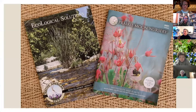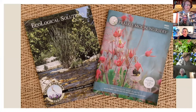So this time of year, when we were talking last fall about programs, we were thinking winter's such a drag. This is a time of year when you get out your catalogs and you get all inspired about what you're going to do in your yard come spring. So we thought it would be nice to just talk about different types of native plant sources.